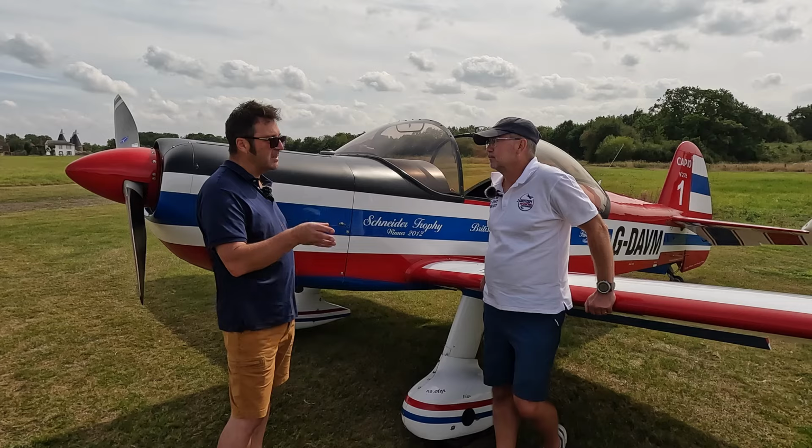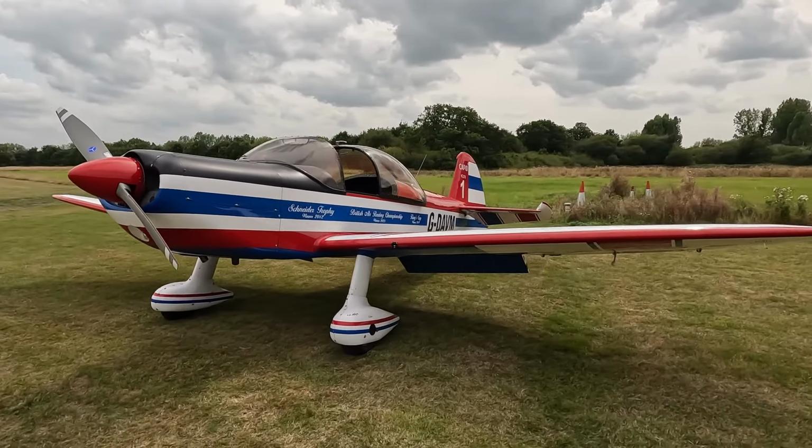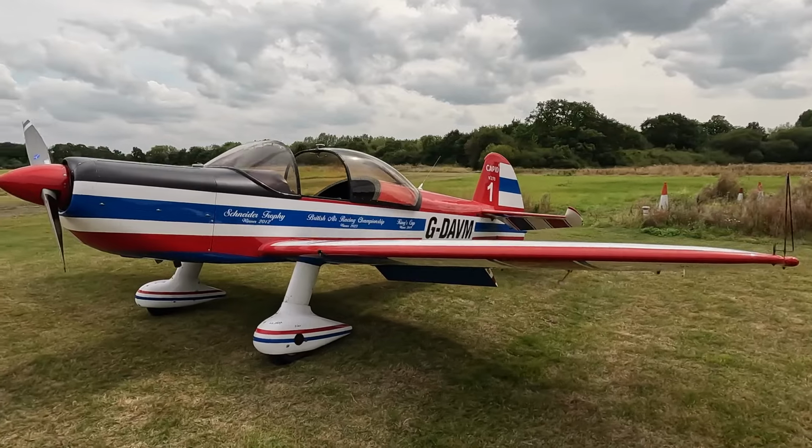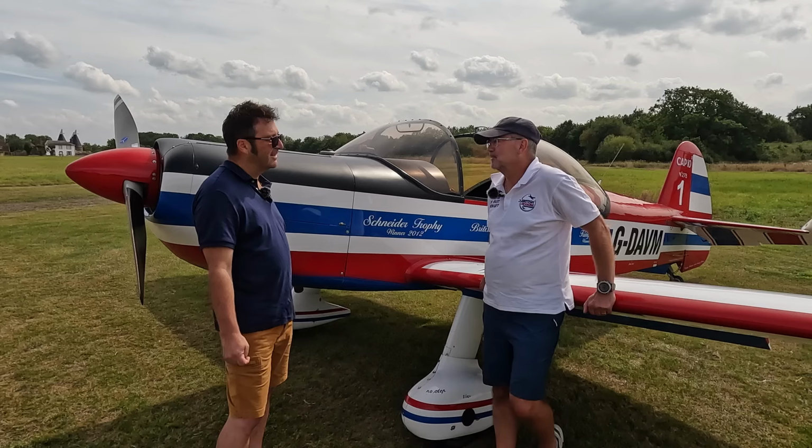So from doing the deal to flying, how long did that take for the rebuild? I put the deposit down in 2007 and I first flew it in 2009. Okay, so a good 2 years on that, really. That's why she's called Patience.